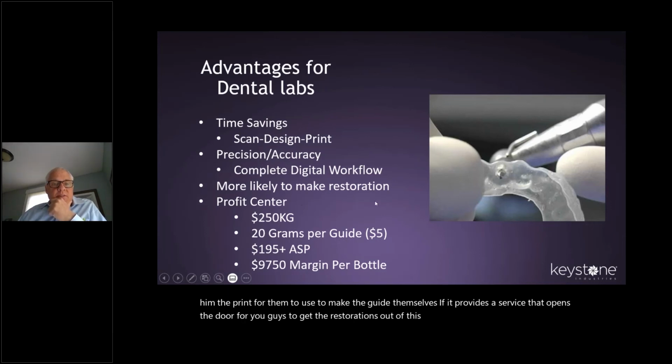So if we're looking at the profit opportunity on this, each one of these bottles, again, is about $250 a kilo. Typically, you're looking at about 20 grams per guide, so roughly $5 of material. Actual selling price, and this will vary depending on the number of implant sites, but typically it's around $195 plus for a surgical guide. So on a bottle of material, you're looking at, in the neighborhood of, $9,700 per bottle.